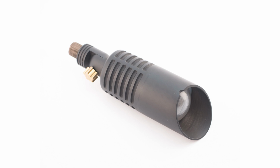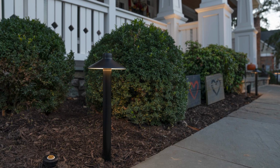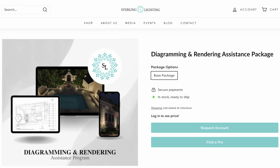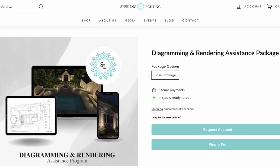So getting started simple. Number 1, choosing the right product. If you're not going to put in quality products, don't bother doing it. It'll ruin your reputation. So using a quality product is essential. Reaching out to your customers, especially your key customers. Quick phone call, quick email that just says, let me show you what I could do with lighting. Use our design assistance and rendering program so we could provide drawings and renderings so you could showcase your vision. Teaming up with our design team will elevate your design and your professionalism to your client.